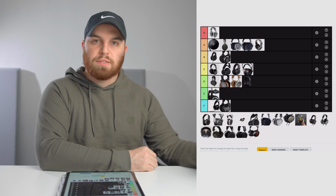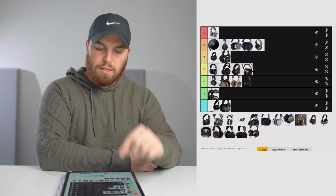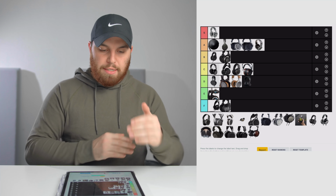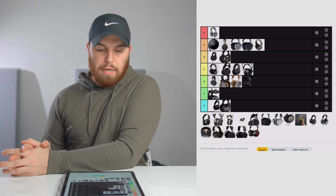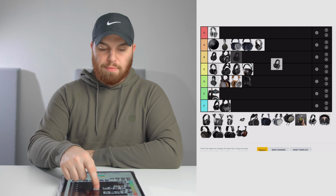I like a little bit more soundstage, a little bit more clarity, and that's kind of my ideal. So this is slightly out of what I would prefer, but still a pretty good headphone. And even though it's on the lower half of the list, it doesn't mean to say that it's terrible or bad.